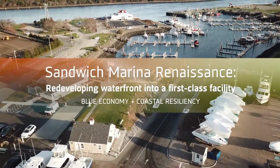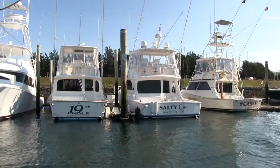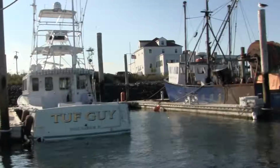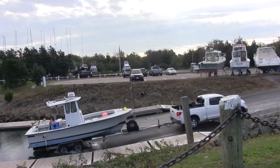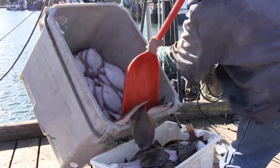Sandwich Marina, a gateway to Cape Cod Canal for over 200 patrons. For some, this is a perfect spot to kick off a vacation. For others, a home base to make a living. In the harbor, the pace is fast. Boats go in and out all day. Fish is caught, unloaded, and packed for delivery.